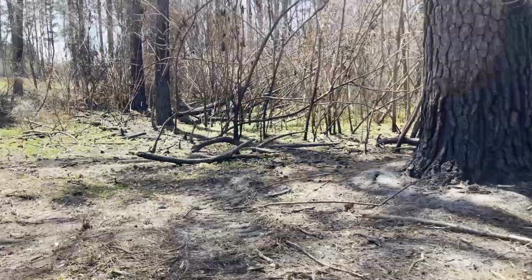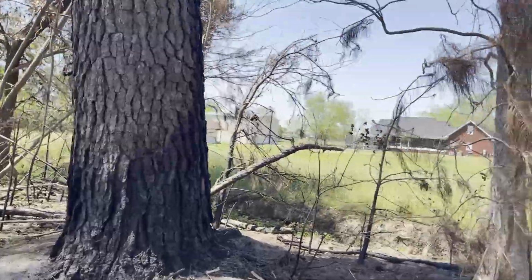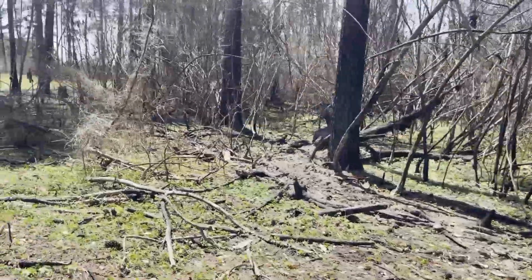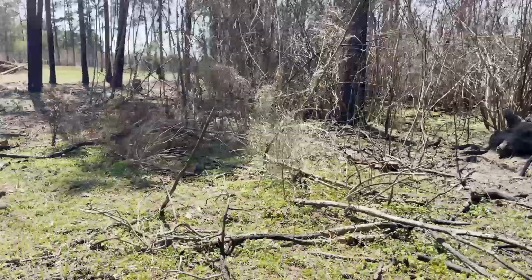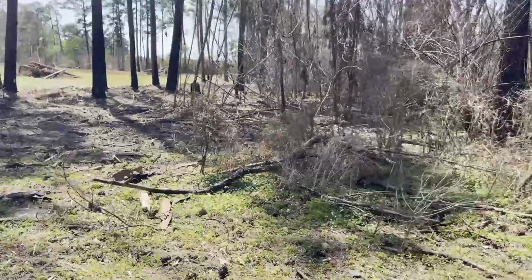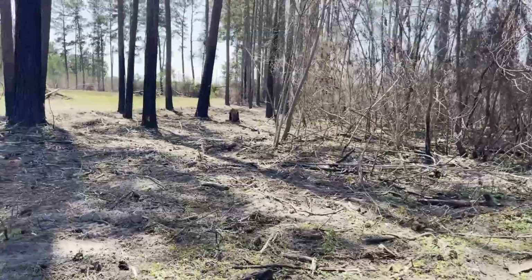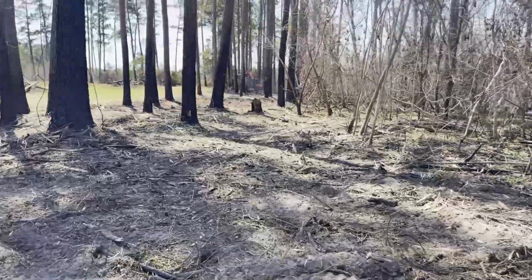So we wanted to leave this thick, that way there's just a barrier between us and Jackie's cousin Dane's house. So that will stay that thick for now. One day these trees will be cut, and we will come back with rows of pine trees that we can sell pine straw. So that might be 2 or 3 years yet, but that's the plan.